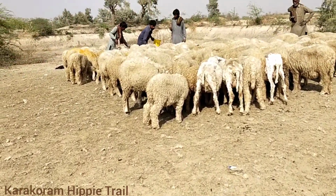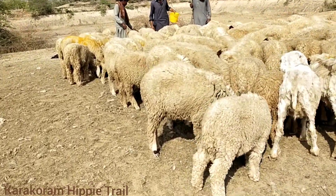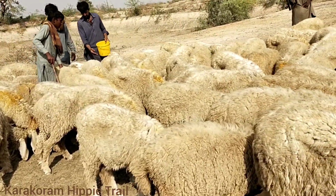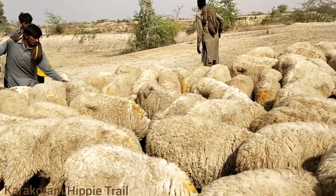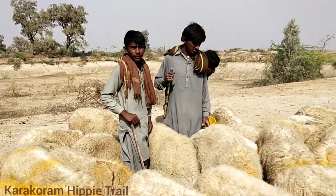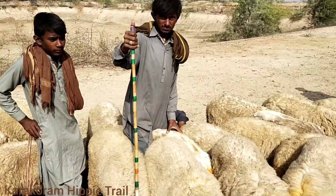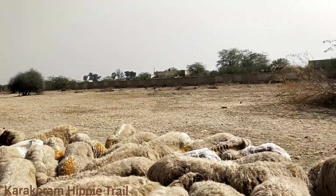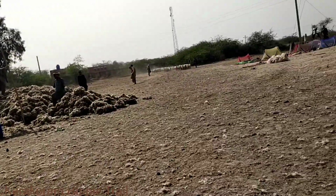Here, some of the lamb is still waiting for the beauty haircut. So these lamb will be soon haircutted and fresh for the coming hot summer. Cholistan Desert. We're just outside Dirawat Fort.